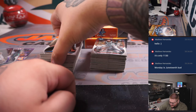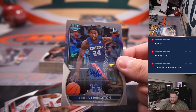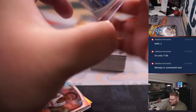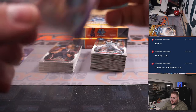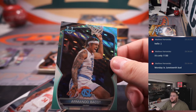All right, box two. First auto, going to be Chris Livingston on the refractor for spot C and Nathan, 228/499. Cleve Battle, purple shimmer, spot K. One more for Eddie. Got an Aqua Shimmer, Armando Bacot for spot A. Nathan got it with the free spot.